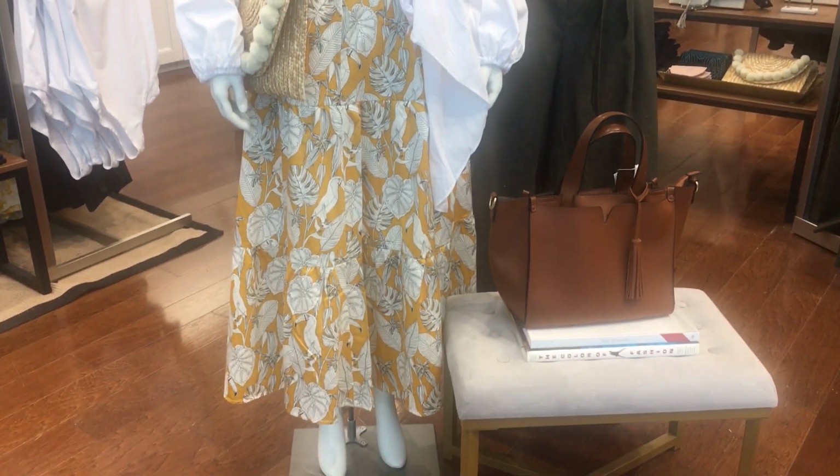So hey you guys, it's ItsKarriAnne here and I'm here at the Eloquii store. Look! They got the yellow, that is definitely a color for spring.